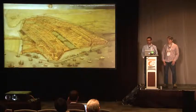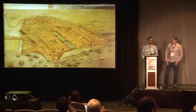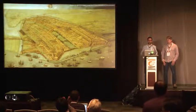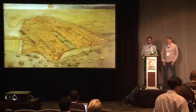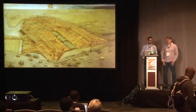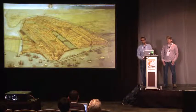This is a picture of Amsterdam in the 1500s. Amsterdam at that time put a huge amount of money into building a wall all the way around to withstand medieval sieges. It took them about 20 years and lots of tax dollars. They had taxes back then too. It was obsolete by the time they actually built it.